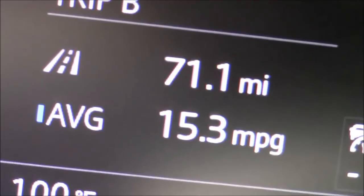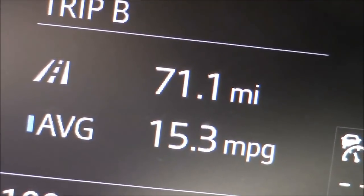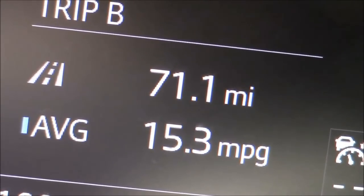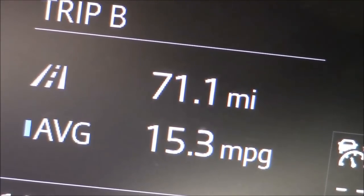So far I put 71 miles of city driving, only getting 15.3 in all fairness. That's in temperatures over 100 degrees. We'll be doing more driving to see if we can bump these figures up, especially on the freeway. So stay tuned.